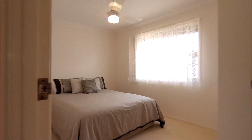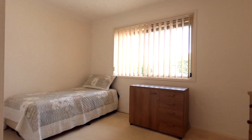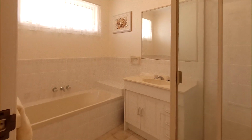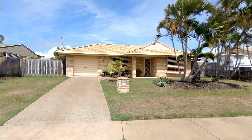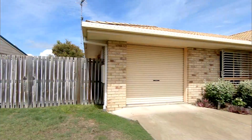The 2 remaining bedrooms both include built-in wardrobes and ceiling fans. The main bathroom includes both a bath and a shower, and there's also a separate toilet. The spacious single garage has a remote roller door and offers direct access into the home.